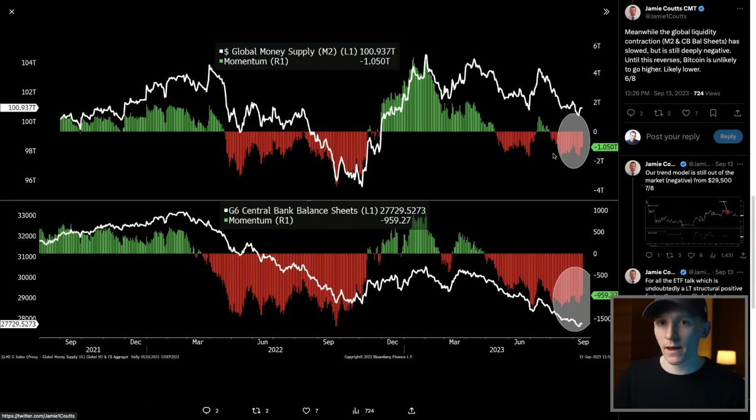Now, the momentum is actually turning positive again. A little bit. You can see that here. So it seems to have bottomed. That negative momentum seems to have bottomed here, kind of a double bottom, moving up into positive, but it's still negative, right? So things are changing very slowly. The cycle is changing very slowly, but it's still not bull market territory, right?